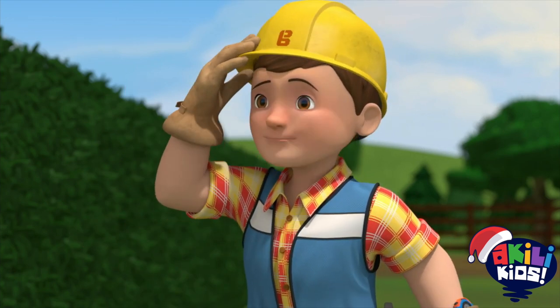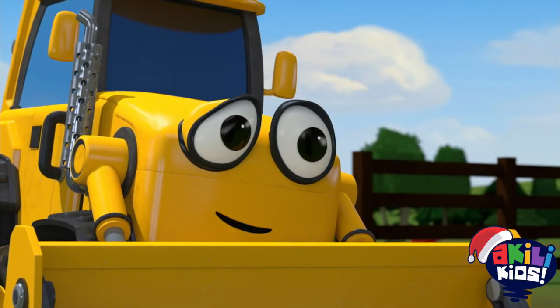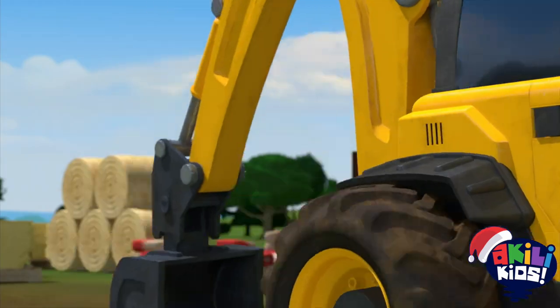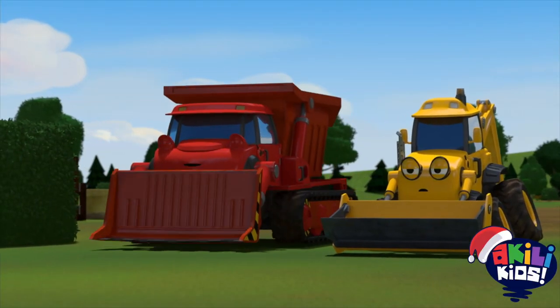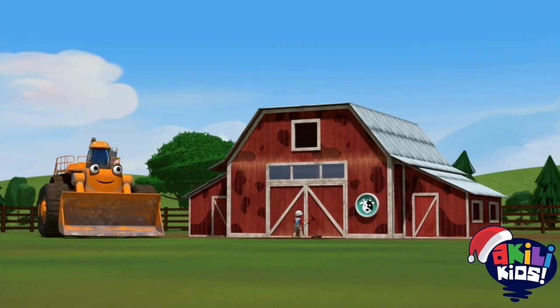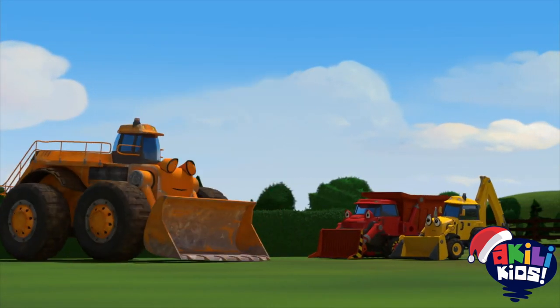You should see it, Scoop. It's fantastic. How great can a cow barn be? I mean, it's a cow barn. It's just a cow barn. Awesome. Is it my barn? Beautiful.